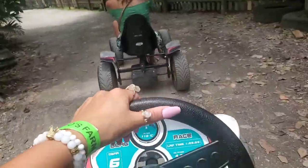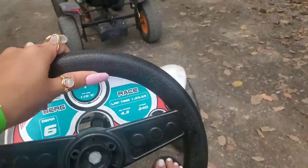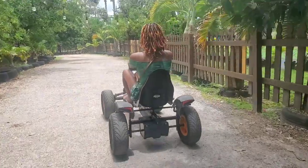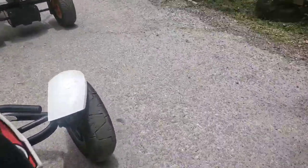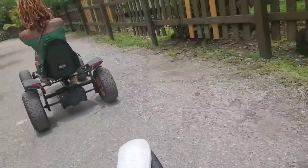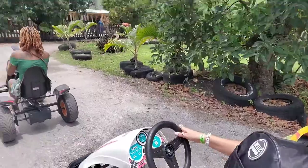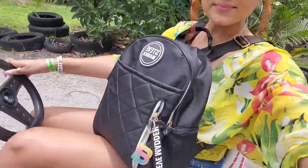But it was fun. I really wish that we could have done this on a trail for a longer period of time. I think the workers ended up limiting the amount of laps you could do to one or two because the line was getting really long, and the worker prior to that one was just letting people go for as long as they wanted. But it was really fun overall, guys. We had a really good time.